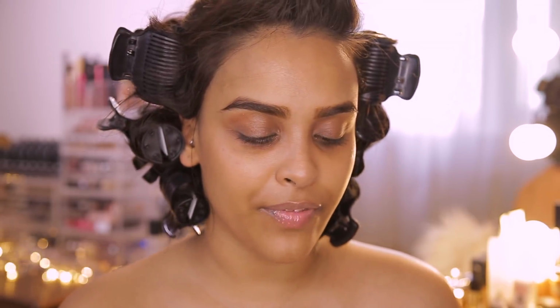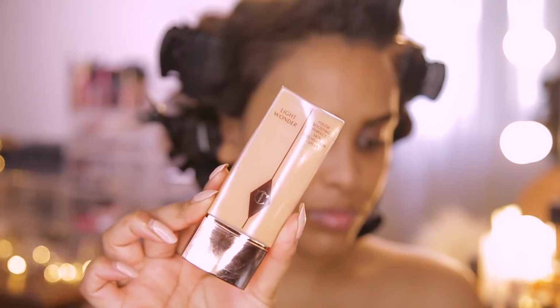Okay, so because this is more of a soft glam eye look, I'm going to go in with my base, and I'm going to perfect my base before I even move on to eyes, just because I feel like I've not got any heavy eye makeup or smoked out wing liner or glitter, so I don't really need to do my base afterwards. I love doing my base first.